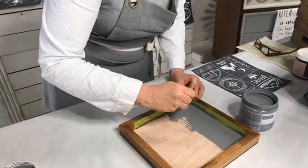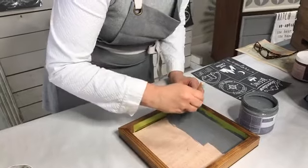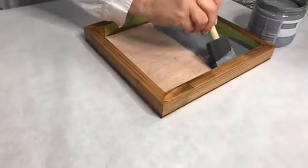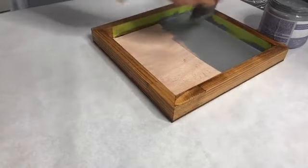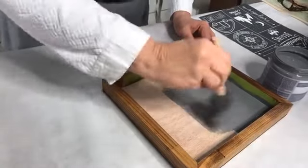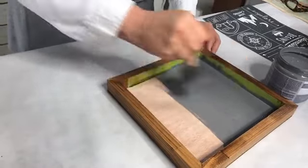I always make sure when I'm painting to keep a wet edge. And you want to make sure too that you probably just put on one nice coat and then come back and do a second coat. Look how I'll paint in the same direction.